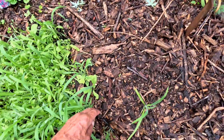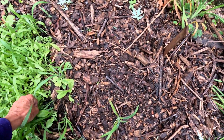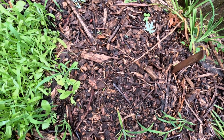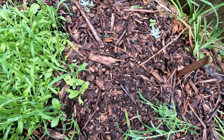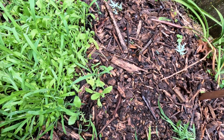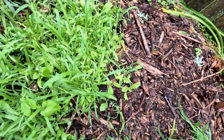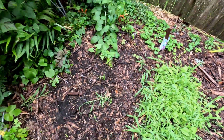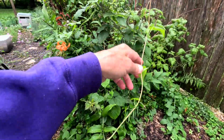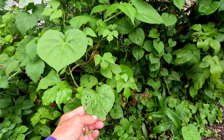With all the rain we've been getting every day, the grass is just growing like crazy. And sometimes I hate to pull it up because I don't want to pull up the seedlings that it's growing next to. But there's getting to be so much in here. And see, here's more glorious growing here. More over here.